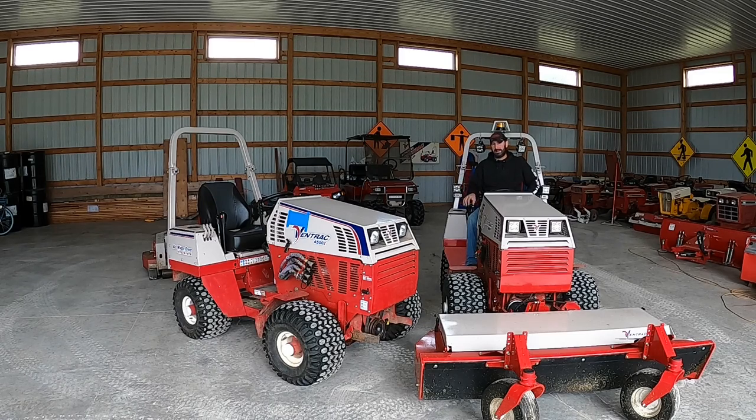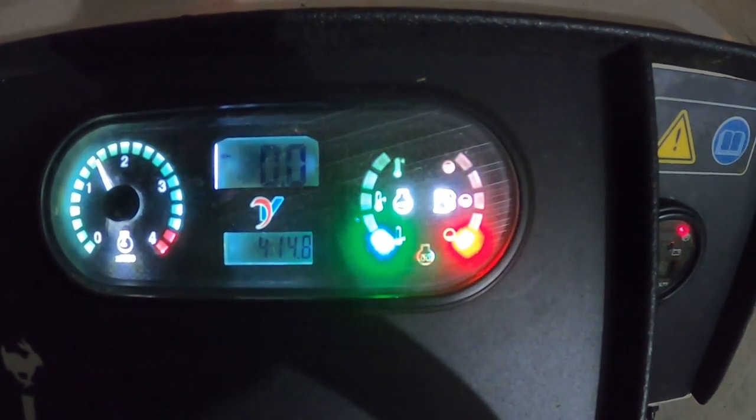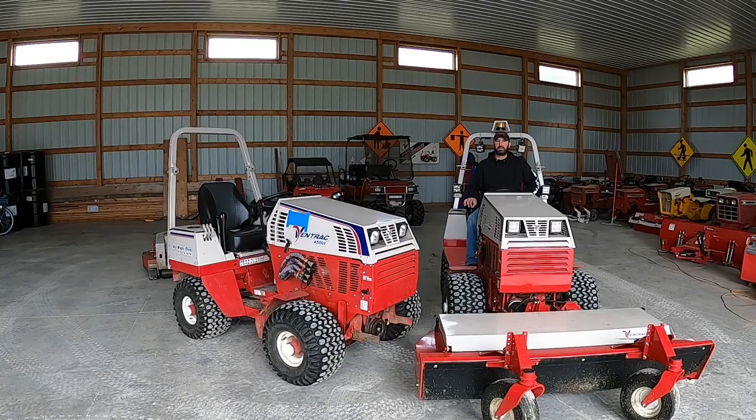The only complaint I have with the Z, and this is common, you've heard this before, is it definitely goes through fuel quicker. But with 26% more power, almost 8 horsepower difference, more horsepower, more fuel. That's just how it goes. The more power, the more fuel it's gonna go through.